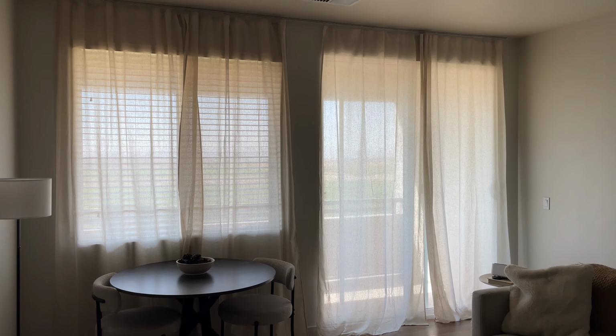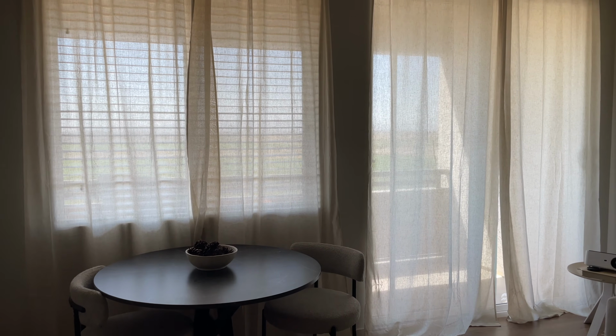My next favorite Amazon home find as of recently are my curtains. My curtains in my living room specifically, but my curtains and the curtain rod is such a nice setup.